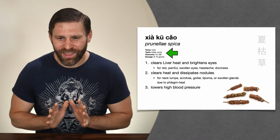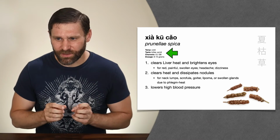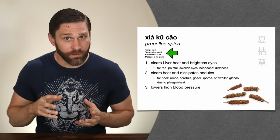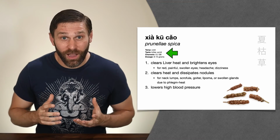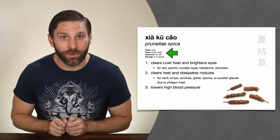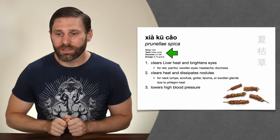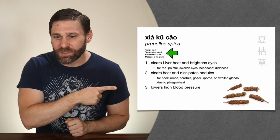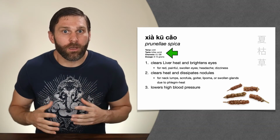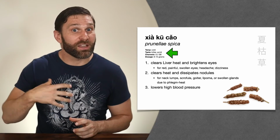And it turns out that that's actually kind of annoying because xiakucao, if you have your sample, it's kind of light and fluffy. So even 9 grams of xiakucao takes up a lot of room. If you go up to 15 grams of xiakucao, it's a lot of xiakucao. And so sometimes we would even just prescribe this as a tea, that you could just give your patient xiakucao and have them pour boiling water over it and drink it as a tea.